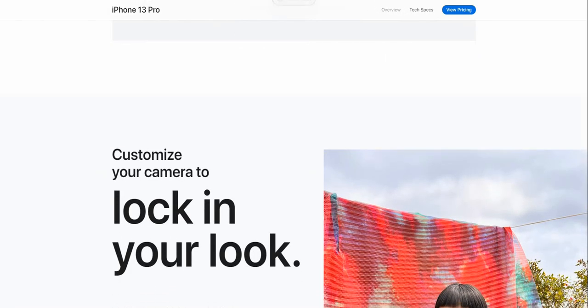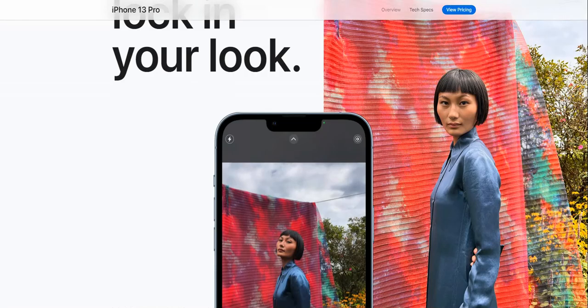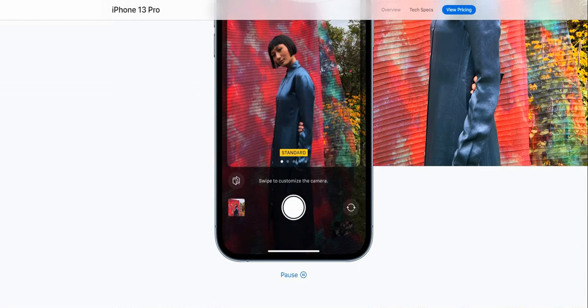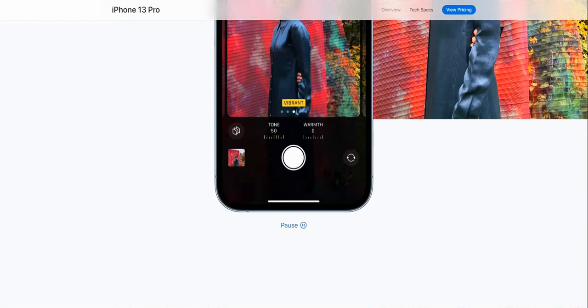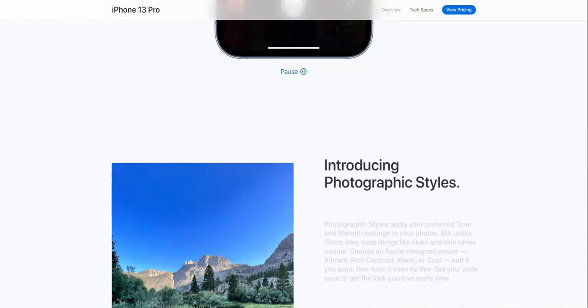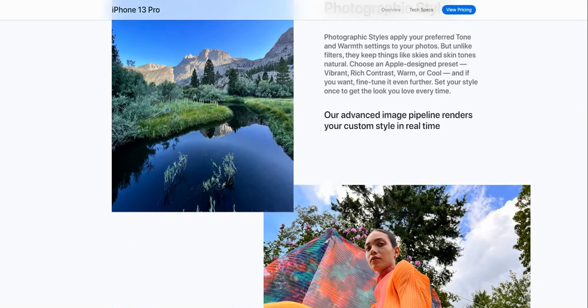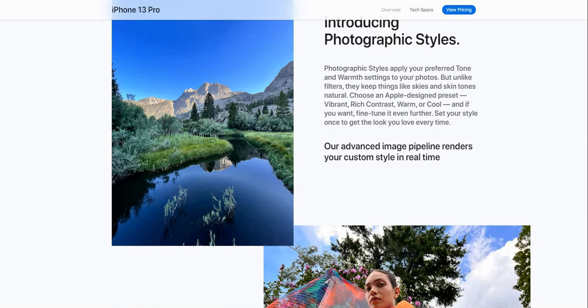Customize your camera to lock in your look. Introducing photographic styles. Yep, so I'm gonna go back up here and read this here. It says photographic styles apply your preferred tone and warmth settings to your photos, but unlike filters, they keep things like skies and skin tones natural.